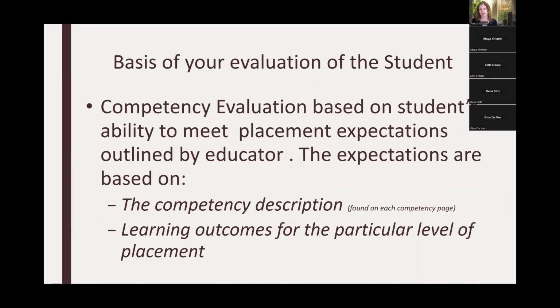So when you think about the CBFE, the evaluation is really based on the placement expectations that you're setting as an educator. And there's a number of things that you're going to pull together to allow you to set your placement expectations and then to evaluate your student. So the first being the competency descriptors, which you'll find on that competency page. Under each competency, those bullet points will give you some insight into that competency. And the second key thing that's going to help you develop your expectations is the learning outcomes for the particular level of placement. So what those course learning outcomes are for advanced fieldwork. And all of you should have had a copy of that information that we sent you.